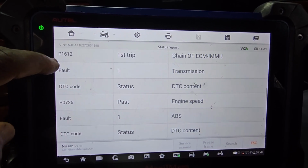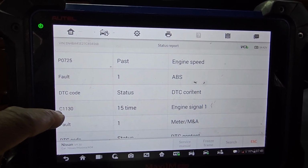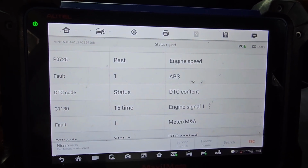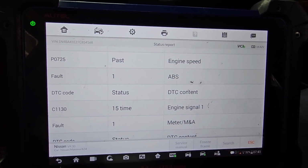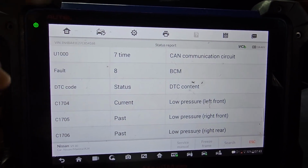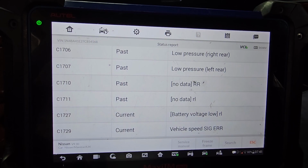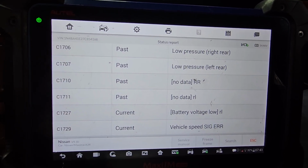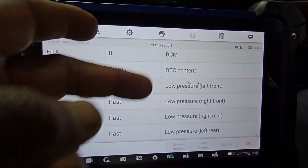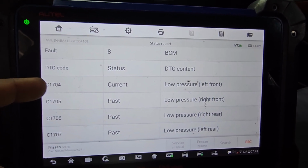Communication, transmission, engine speed. When you drive, maybe the engine speed signal is not getting through, and also you have C1130 engine signal. The ABS comes on because you're driving and the car shuts off. Maybe it didn't get the right information from the engine. That's why he brought you in. And also you have a pressure sensor. Which one? Left front, right rear, left rear. Those all passed, but the left front maybe needs air.